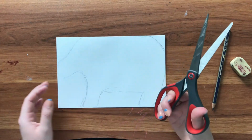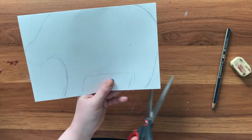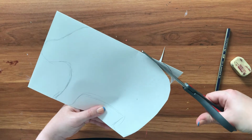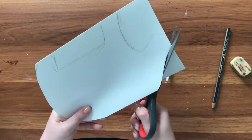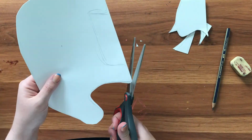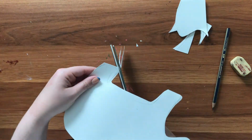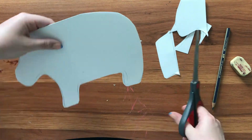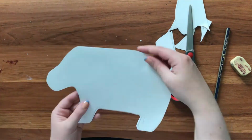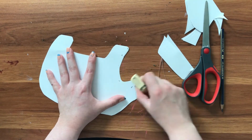Now that we have our shape pretty much solidified, I'm going to begin taking my scissors, which is another tool you're going to need, and begin cutting out this shape, cutting both sides of the paper. So you're not just cutting one flap and then the other, you're cutting both at the same time. This ensures that we keep the folded edge at the top while the separated edge is still at the bottom of our paper.